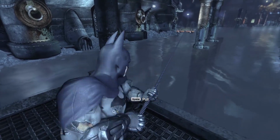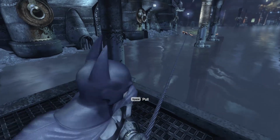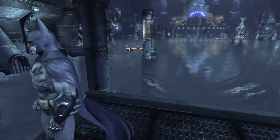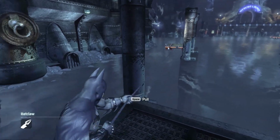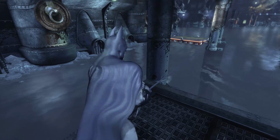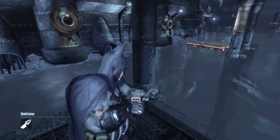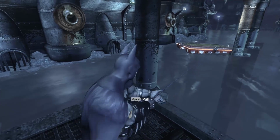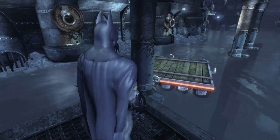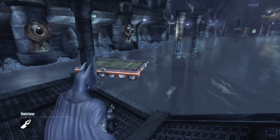I don't want to give too much away for those of you that haven't seen the game already. But there is another gadget that I will get later on that will allow me to get around this issue, as it were. But as I can reach this one, it's quite a good way of doing it. So I'm going to pull this over. Because I need to get over to the cops anyway. So let's pull this raft in. I don't like where it's landed. You know what I'm like with these rafts.